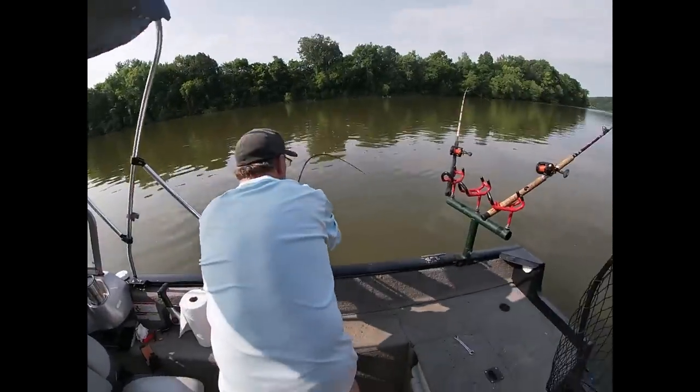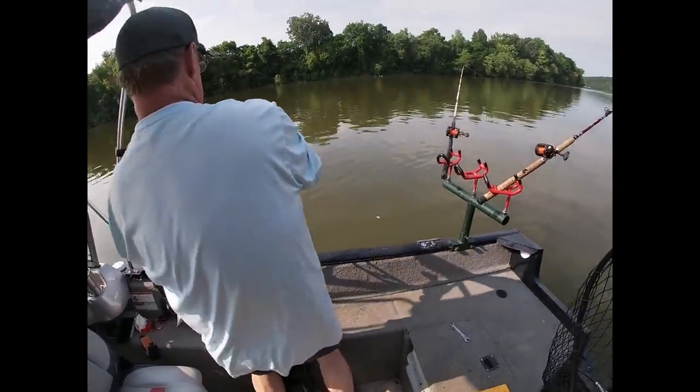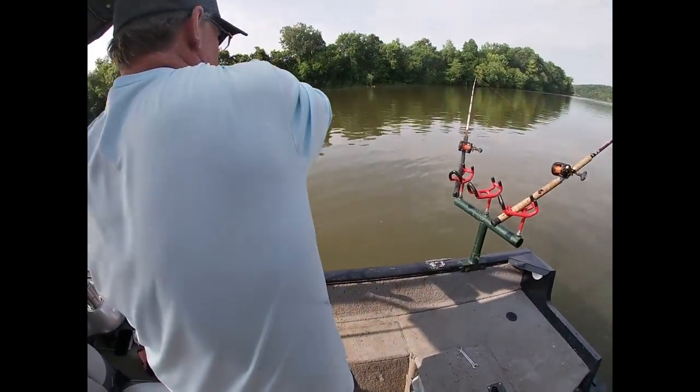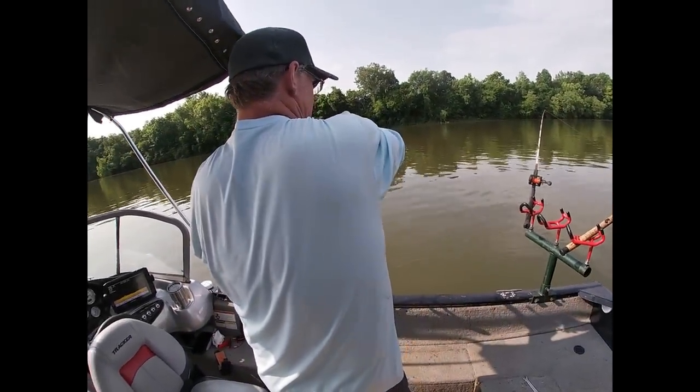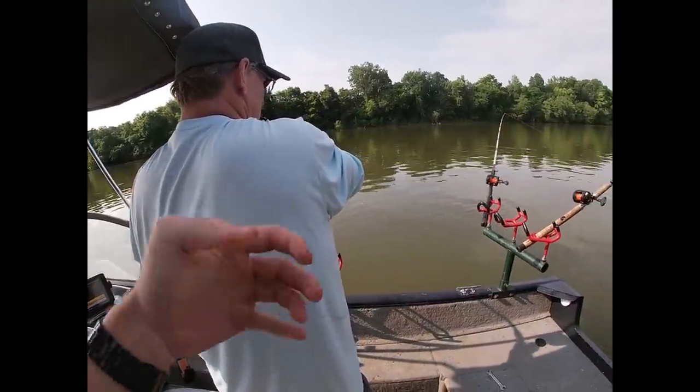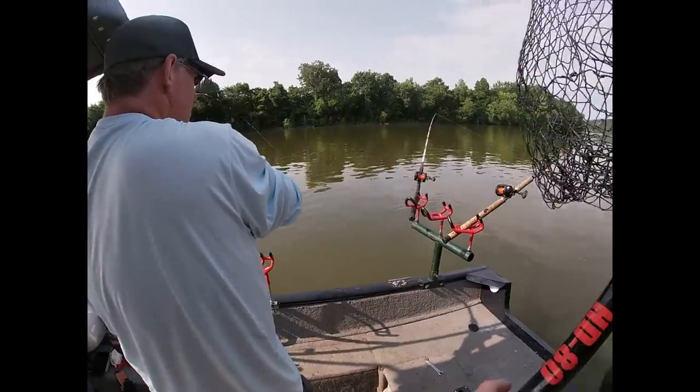Oh, you got one, Dad. Oh, yep. I don't know what you have. I don't know, but I just got that whole takedown on the GoPro. What is this? I have no idea. I haven't even got but one bait down. Oh my gosh, it feels huge.